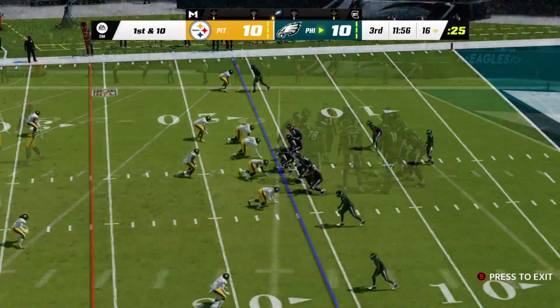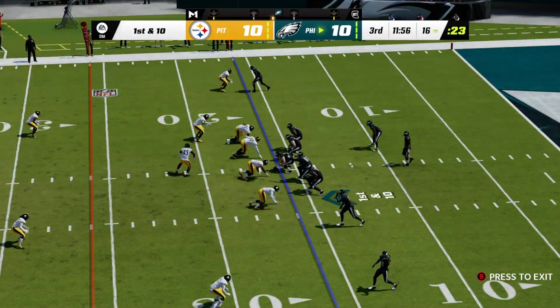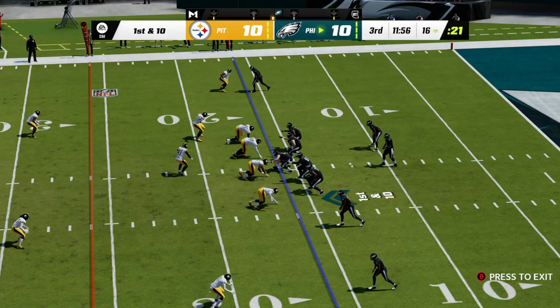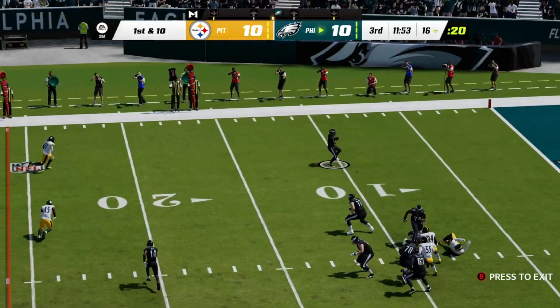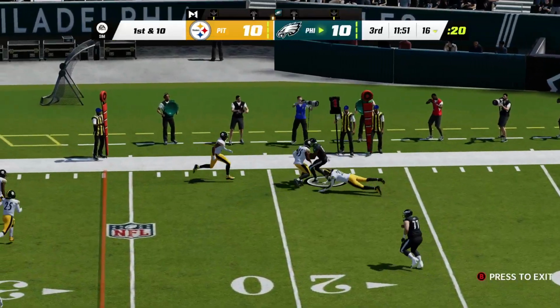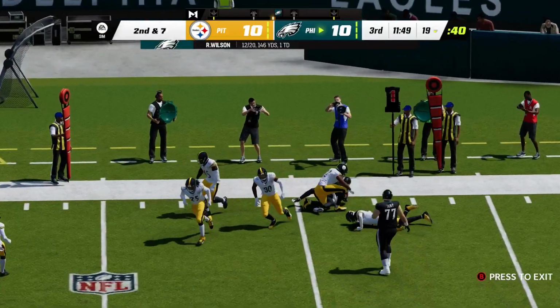So here are the Eagles now as they get set for their first possession of the second half. This game has obviously been all about the defense on both sides of the football. Which offense is going to break through here? We'll see if they can do it on this drive.